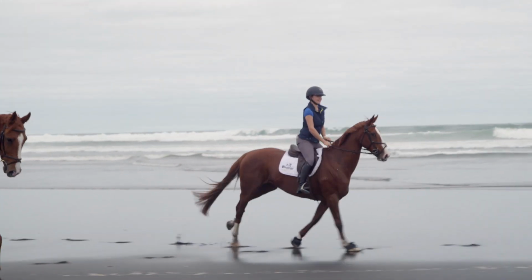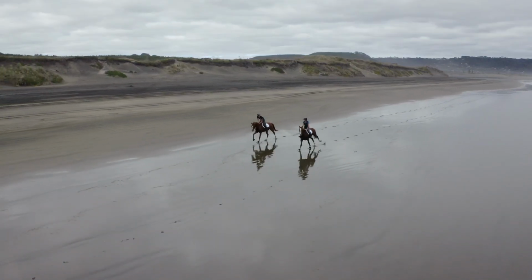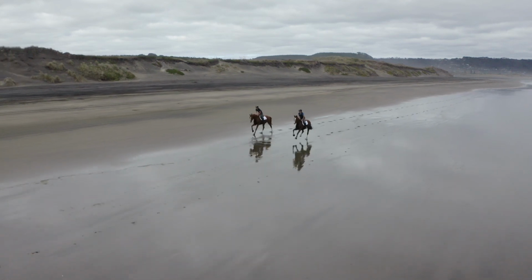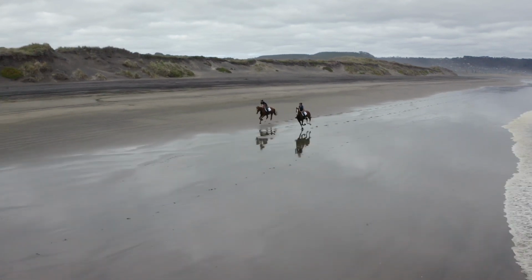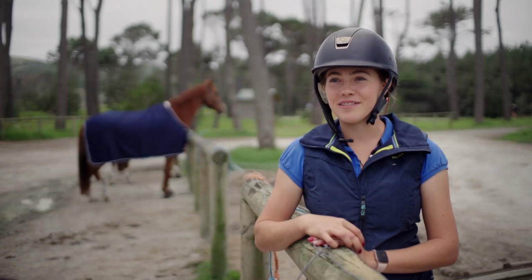So I've obviously got the team of the gingers, but Winnie and Smurf are probably the most similar, being a little bit more the same colour. And then they've both got that white blaze. So it looks pretty funny when you're going down the beach and they look the same.